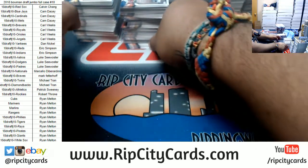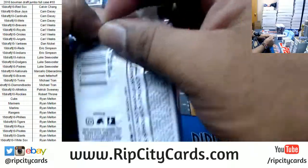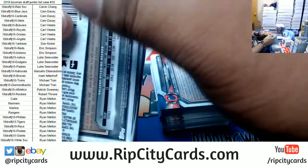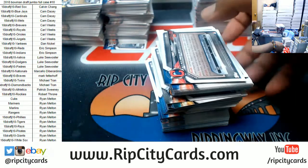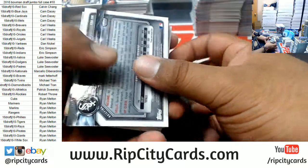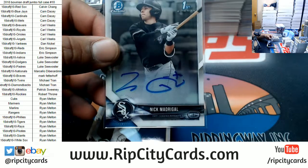Again, I can't stress enough how I love how easy these packs are to open. Boom. All right. See what we got. Just when I think I'm done, I look up and remember I got three more cases to do. Oh, it's about damn time. Nick Madrigal, White Sox autograph. You have been eluding me, good sir. No longer.